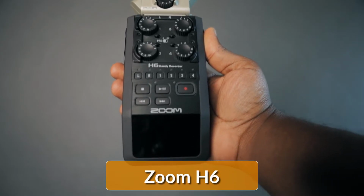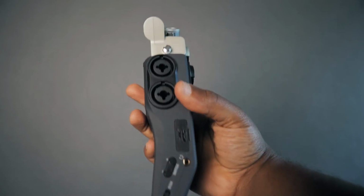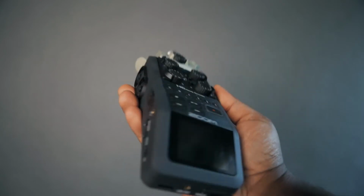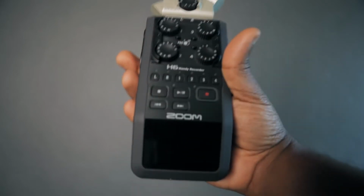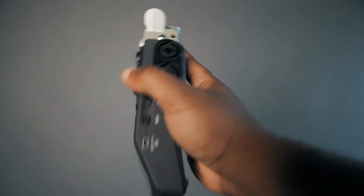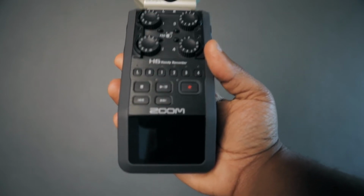The recorder right here is the Zoom H6. This is what I'm using to record the audio, so the mics go directly into the sides. What I like about this is that it has 4 jacks. I had the Zoom H4n, but it only has 2 jacks for microphones. This can actually go up to 6 with an attachment. So this is basically the industry standard. Obviously it's not big, you can put it in your pocket. It's basically a field recorder, guys. But the preamps on this are much better than the preamps on a camera.